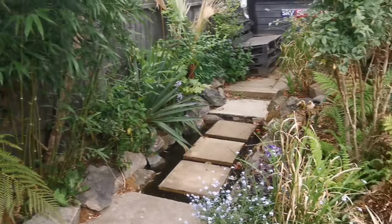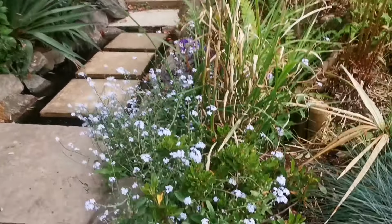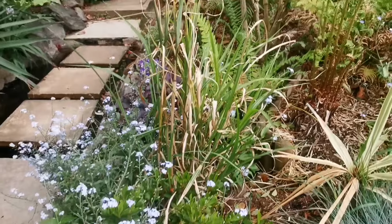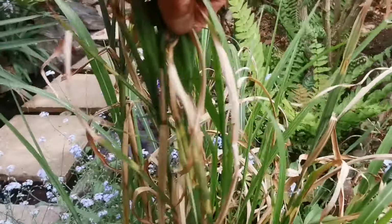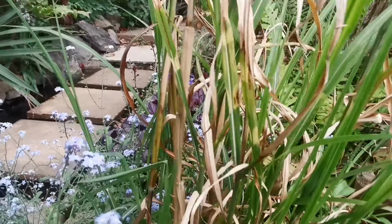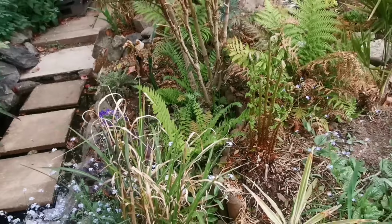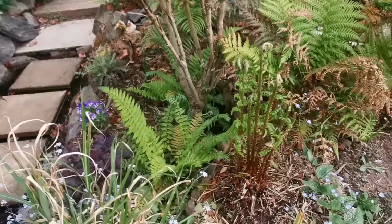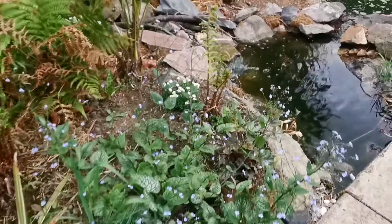Just panning this way, guys, before we go down the path. You can just see down in here, guys, we've got the azalea just starting to flower. We've got the miscanthus grass, which is again just starting to put out some of the new growth. You can just see some of the variegation coming out here. So it'll be interesting to see once this does fully pop. Some more of the common ferns down here, guys. Another Dryopteris fern.